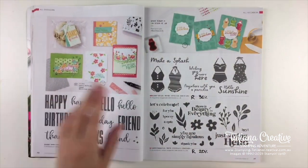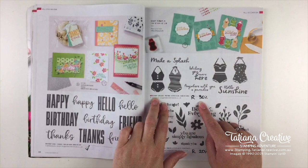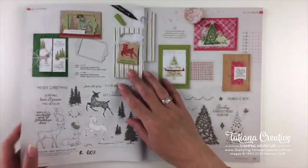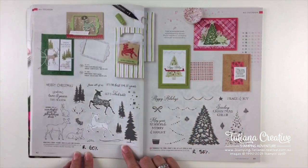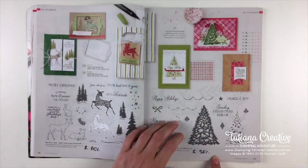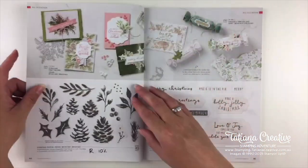Biggest Wish is carrying over. Sunny Splash will retire with 30% off. Simply Fabulous retires at 20% off. Peaceful Deer will have a sale at 60% off. What a bargain. Trimming the Tree will be 50% off, also a great bargain.